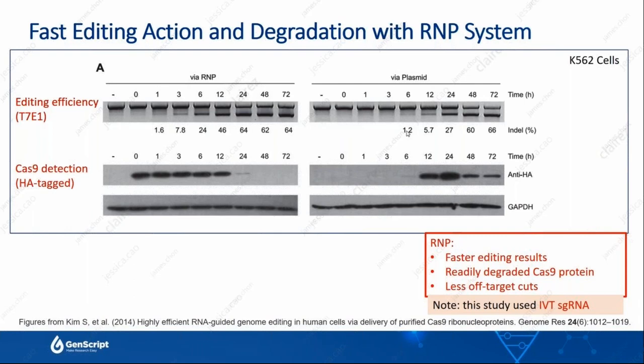If we look at this data another way, if we compare equal time points, at 6 hours we can see that a lot more editing has occurred using the RNP system than the plasmid-based system. So overall, the editing event itself is occurring a lot faster using the RNP-based system.